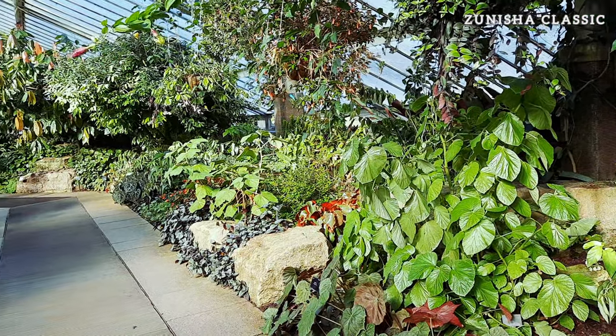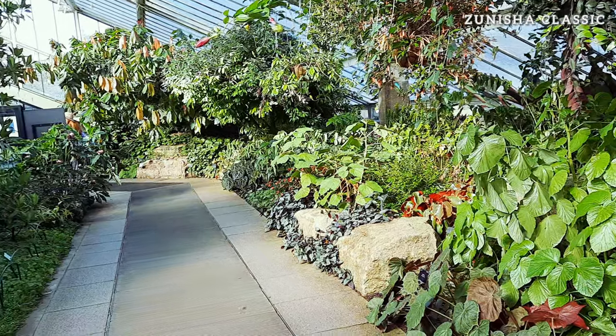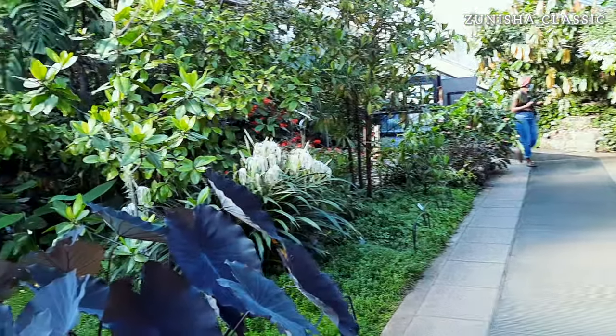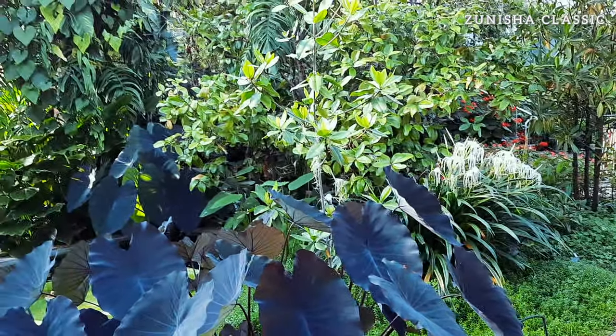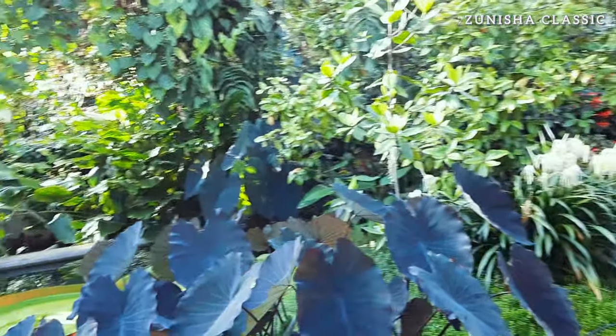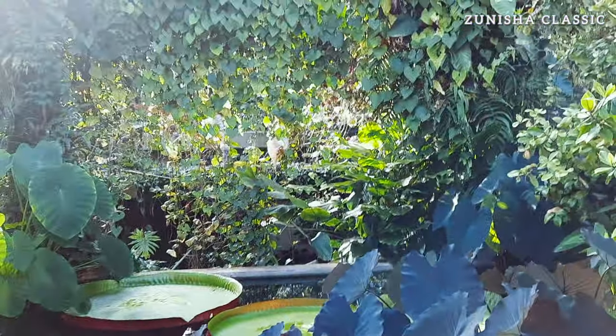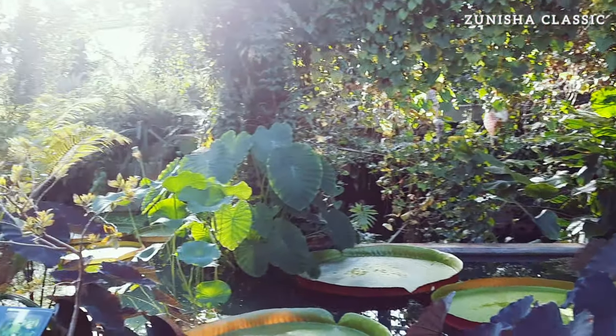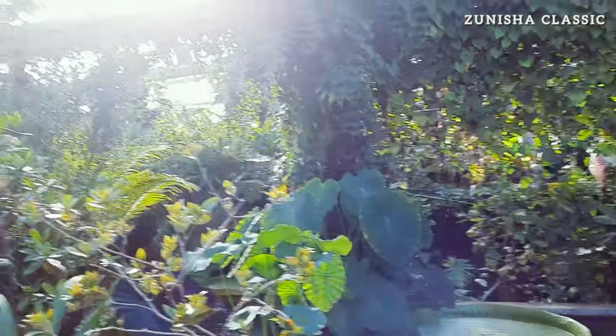Simple to look at. But we know there's a lot of hard work that goes into maintaining Kew Gardens. And well done to the team here, doing a fantastic job. I can't get enough of this. Every time I visit, I see something new. It never fails to impress me how wonderful Kew Gardens is.